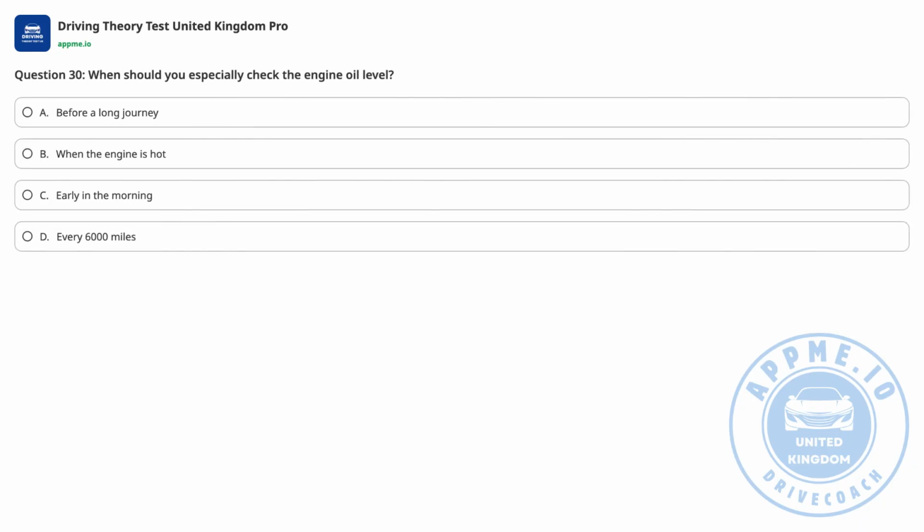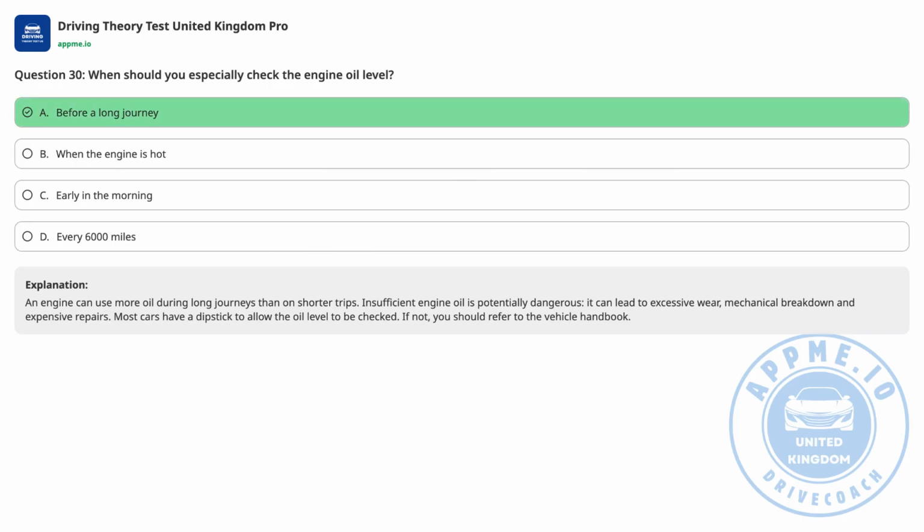Question 30. When should you especially check the engine oil level? A. Before a long journey. B. When the engine is hot. C. Early in the morning. D. Every 6,000 miles. The correct answer is A.